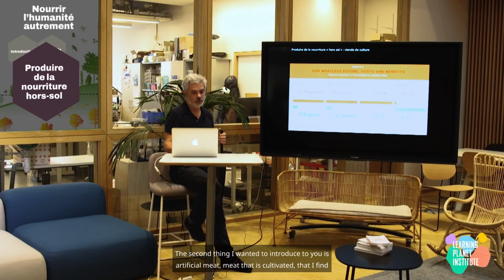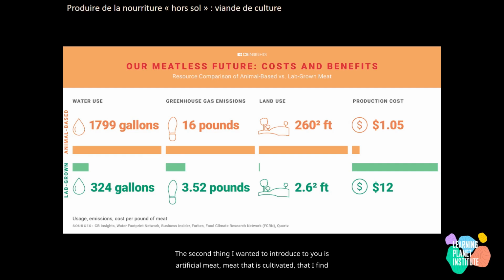The second thing I wanted to introduce to you is artificial meat that is cultivated, that I find fascinating and innovative. And here we also have a detailed cost-benefit analysis that on paper is indeed very interesting. Because if we compare meat from a traditionally farmed animal with meat produced in a lab, we see differences in water consumption, greenhouse gas emissions, and especially in the amount of land used, which is very significant.